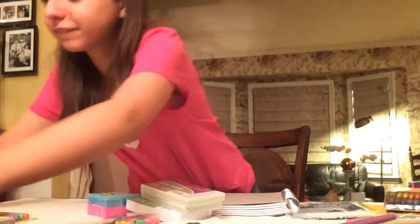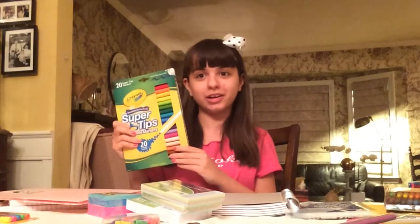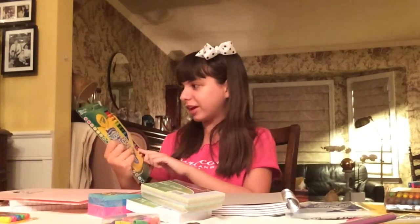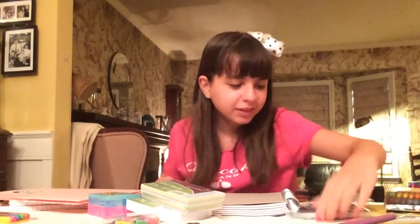So then, we have these markers, and these actually have like 5 scented. The scented and the Crayola are like the best. So then, I got these. These are for the home pencil case. You know, these are good enough for homework.